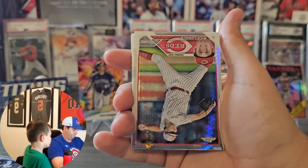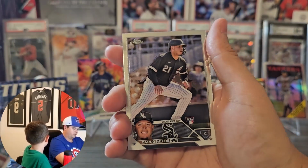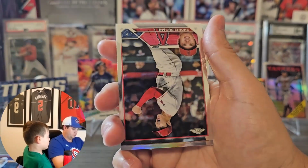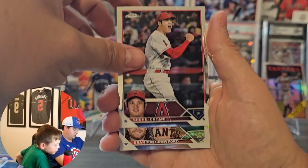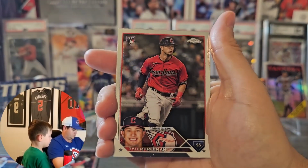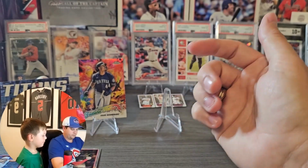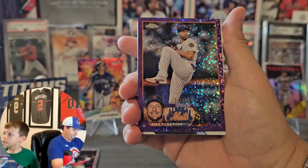Mitch Haniger. Topps with the flips. Nick Lodolo with the refractor. Carlos Perez. Mr. Soto again in the base. Hey, there's our $20 buyback. Shohei Ohtani, very nice. Brandon Crawford, Tyler Freeman, Luis Castillo. All right. Last one. Last one. Shane McClanahan.